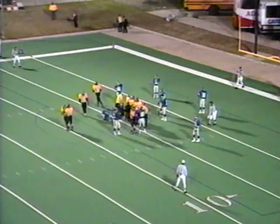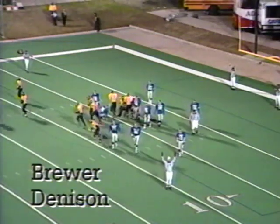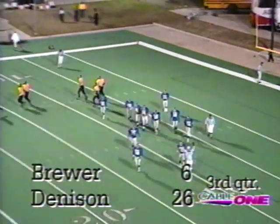Robert Lay's extra point is right down the middle. Exactly 11 minutes to play third quarter. Denison 26. Fort Worth Brewer 6.